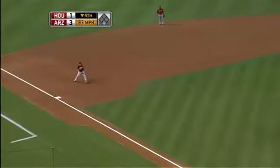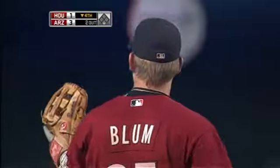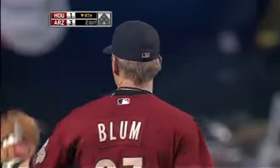Topper. Not going deep that time. Good pitch. Pitched him like a hitter. You know, it's funny when that happens.